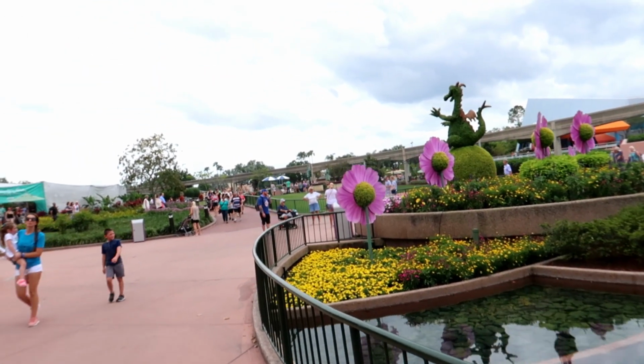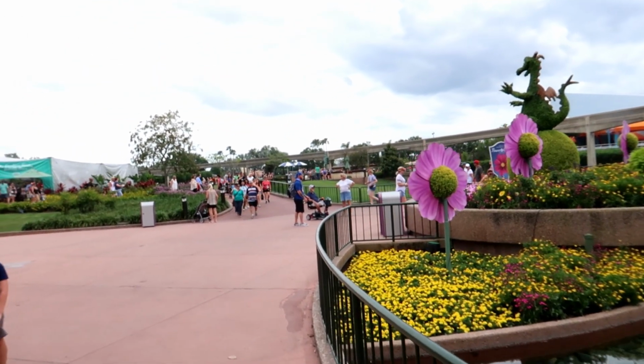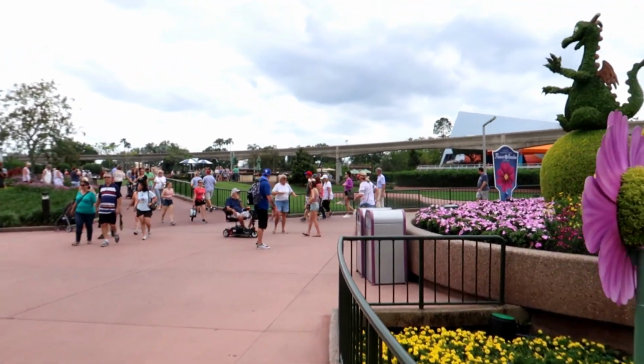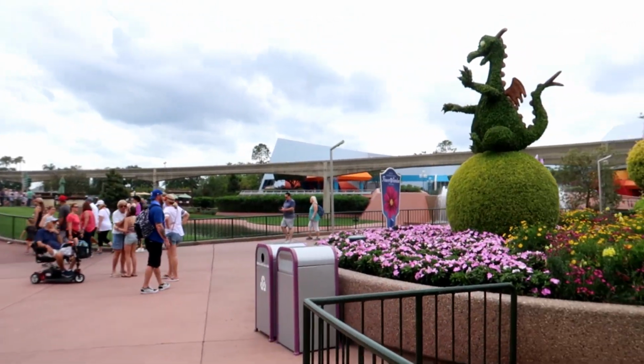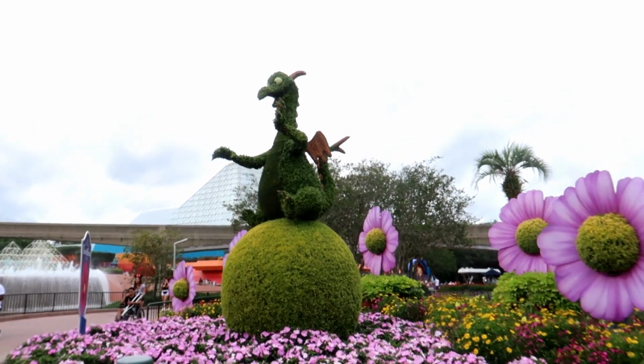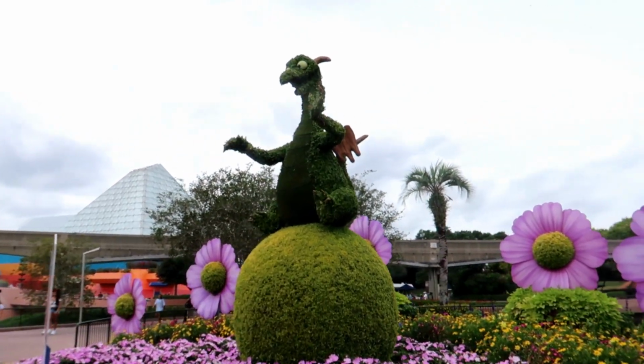I am now heading into World Showcase to go and check out some of the flower and garden stuff, some of the food booths, some of the topiaries. I haven't really done much of that this trip, so I definitely want to do some of that before I leave. Talking about topiaries, here is Monsieur Figment himself.